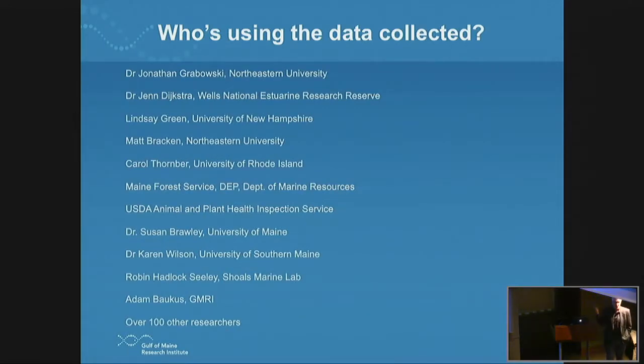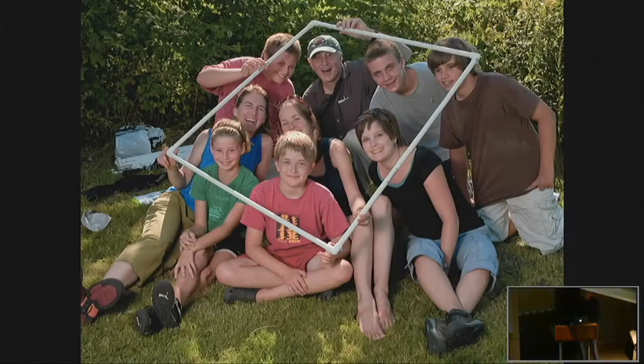These are some of the researchers who are using the Vital Signs data. There are many more. These are some who've been very involved in formulating, requesting missions, and supporting the ongoing data field collection that has happened for Vital Signs.